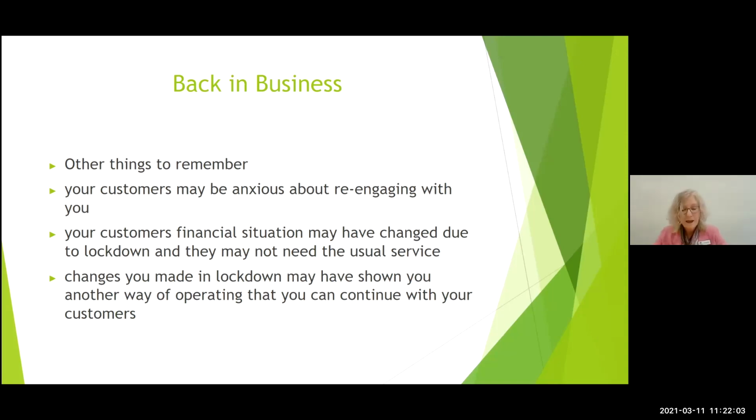But I guess those are the things that I think are really critical in being prepared for getting back to business, and what we need to do operationally to ensure that our team, our participants, our customers are safe, and that people feel welcomed to our new business models.